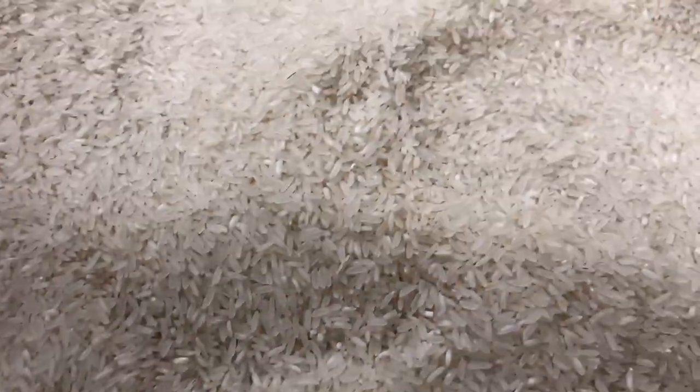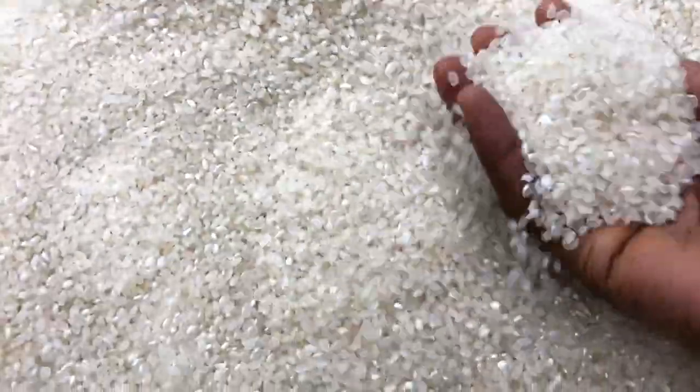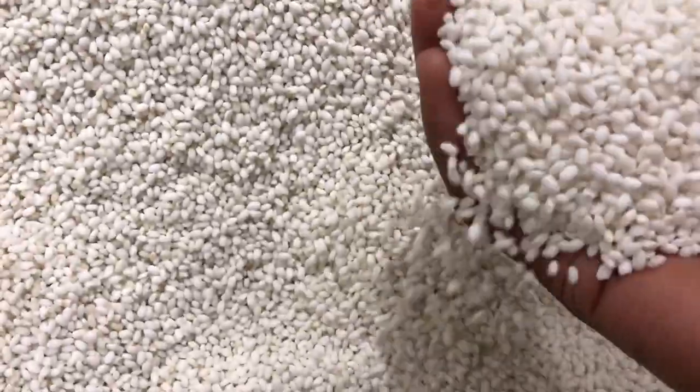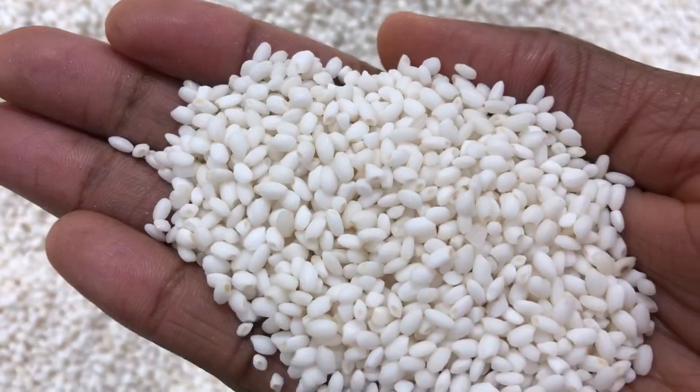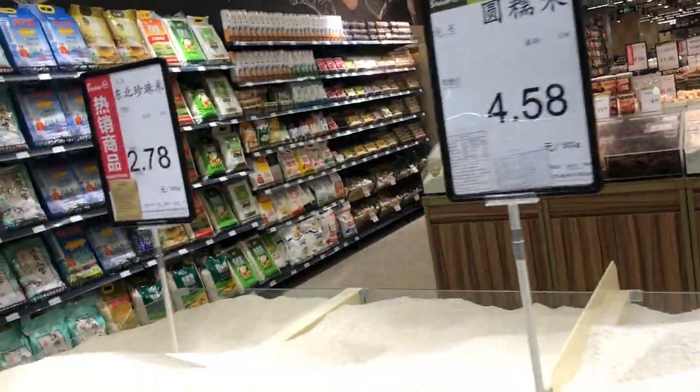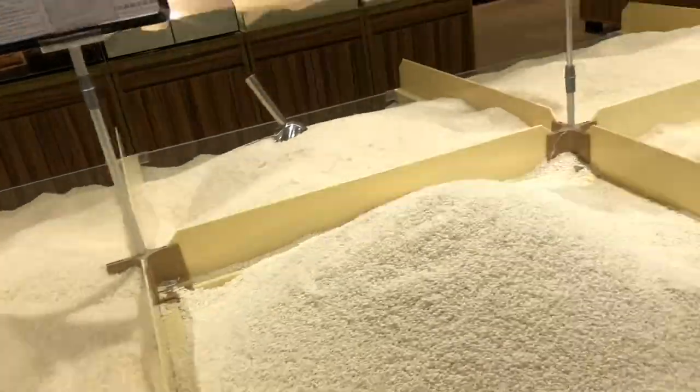So these are all rice. Everything here is rice, but I really don't know the differences between all this rice, so I'm just going to give you a closer view so you can see for yourself. These ones are thin and elongated. These ones are really, really short. Let me hold them in my hand. These ones are also long and thin. Then these ones are short again. This looks a bit whiter than the others. And they all have different prices, so I don't know why, but I really don't know how they get their different types of rice. But yeah, China has different types of rice.